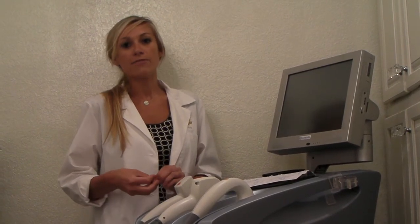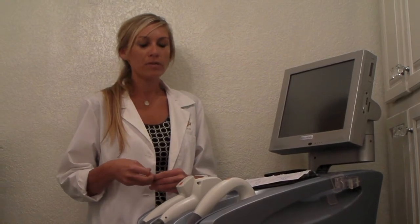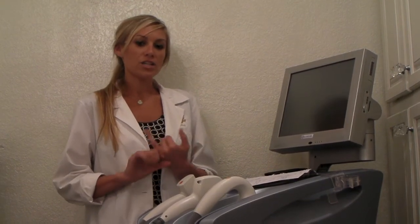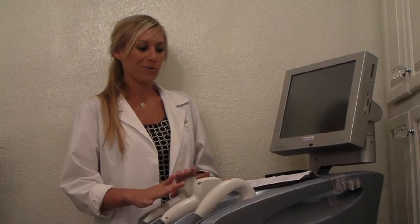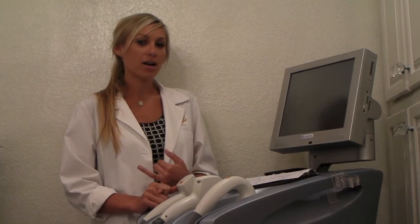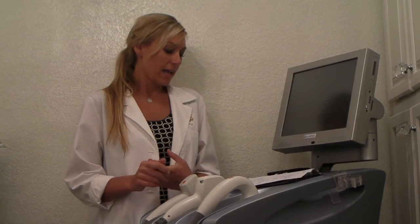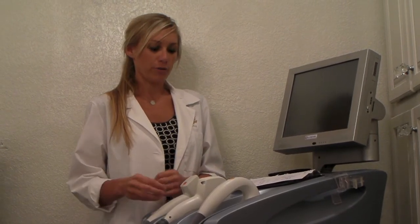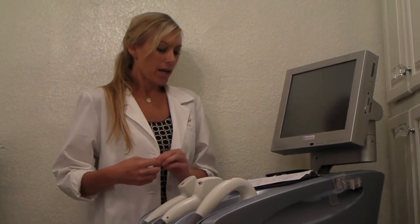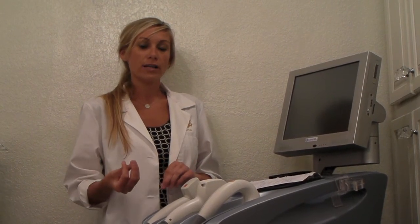Another thing as far as safety goes is your medical history, any medications that you're on. Whenever you come in for your consultation, the physician will go over all of those things with you. The medications that you can't be on whenever you have a medical laser treatment are antibiotics that cause sun sensitivity because you can burn easily. And blood thinners sometimes are not good for like the YAG or the IPL, not so much for the hair removal.